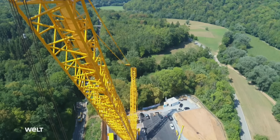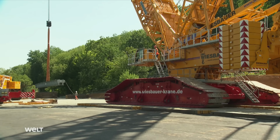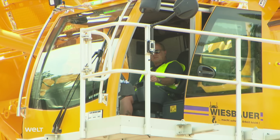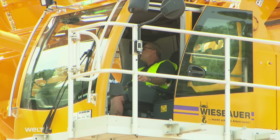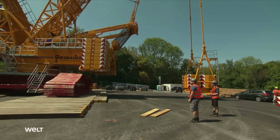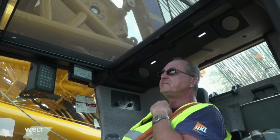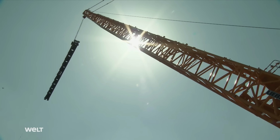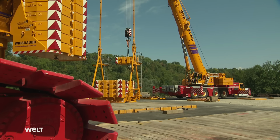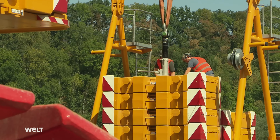The mega crawler crane, the LR 11000, now has to lift in the second bridge segment. Crane operator Thomas Klei slews the crane around and simultaneously drives forward toward the ravine. Then it's time for a break, because when he lowers the boom toward the bridge job site, the leverage forces increase. To counteract this effect, the auxiliary crane has to add more ballast.